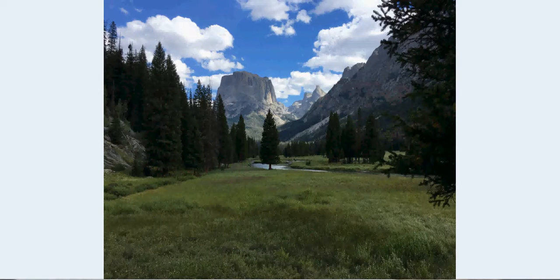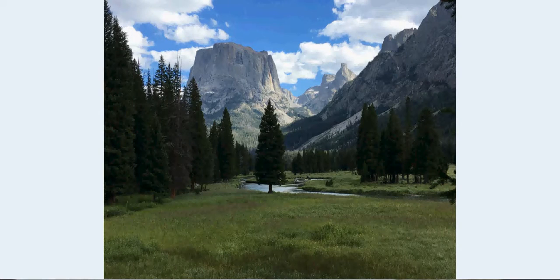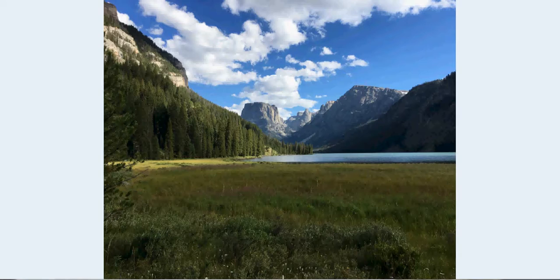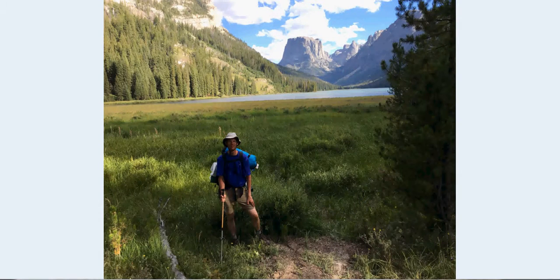On my way out, I had the most beautiful view of Square Top, and it was just amazing. Yosemite may have Half Dome and El Capitan, but the Wind Rivers have Square Top, and just an amazing view. Such a gorgeous valley to be walking through. And toward the end of the day, the sun was shining on the peaks, and it was just spectacular scenery is all I could say. So I may not have made the summit, but it was a great hike nonetheless.